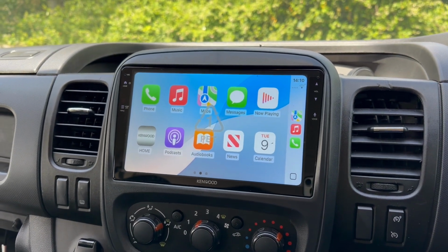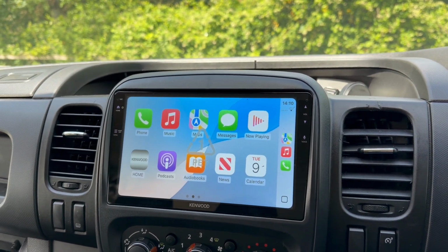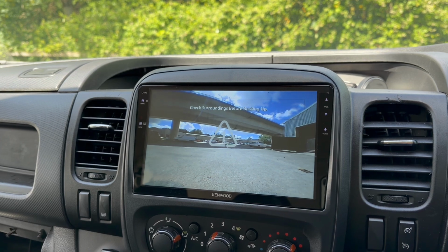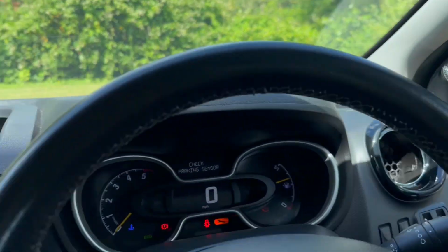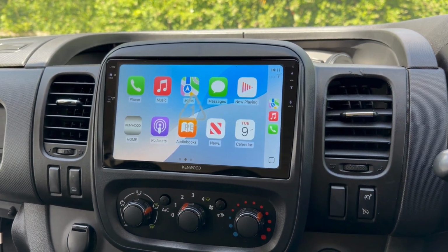This has now got Apple CarPlay wireless or wired, Android Auto. We've also added a reverse camera into this, so now he's got a lovely quality large picture, so he's not going to bump the van. And then we've added a subwoofer and some tweeters and some mids in here, and overall it's absolutely lovely.